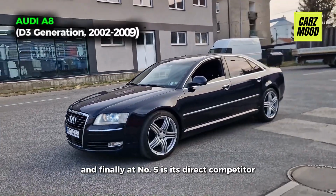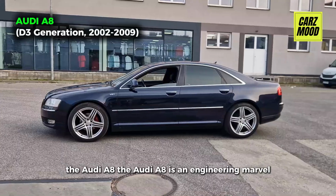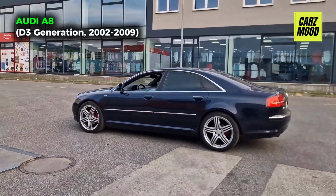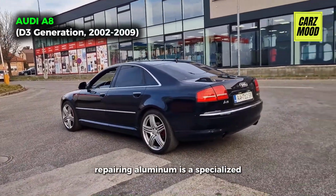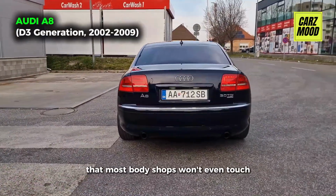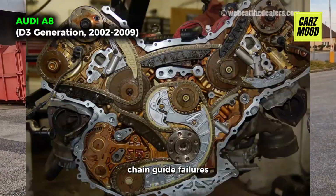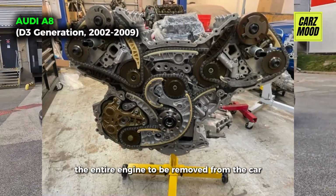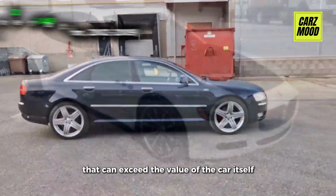And finally, at number 5, is its direct competitor, the Audi A8. The Audi A8 is an engineering marvel, often built on an advanced aluminum space frame. This is fantastic until you get into a minor fender bender. Repairing aluminum is a specialized and incredibly expensive process that most body shops won't even touch. On top of that, early V8 models were known for timing chain guide failures, a part that costs a few $100s but requires the entire engine to be removed from the car to replace, resulting in a repair bill that can exceed the value of the car itself.